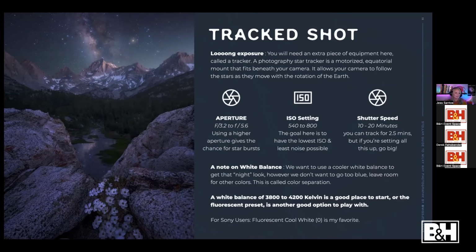So you're going to want to try and shoot as long as you can to get those really, really nice Milky Way images, as you see here on the left. This gives you a lot of color and light, similar to stacking. As you can see, there's stars that have different colors, and the Milky Way has its own colors. So doing a stacked or a track shot will give you the best results for those.